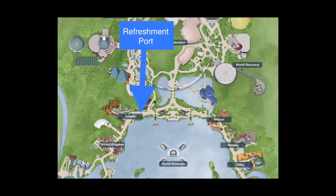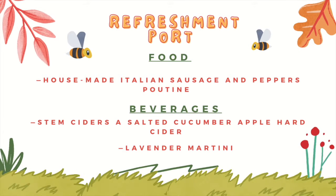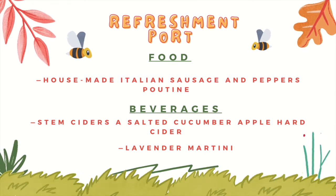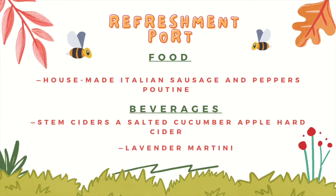So what are you thinking for this booth? So I feel like I've said this on the podcast before, but I'm going to say it again. Let me just let the listeners know what the options are first, right? So we do have some homemade Italian sausages there. We also have a peppers poutine, the plant-based gluten-free option. For some beverages, we have a lavender martini, also a salted cucumber apple cider, which are some great options.